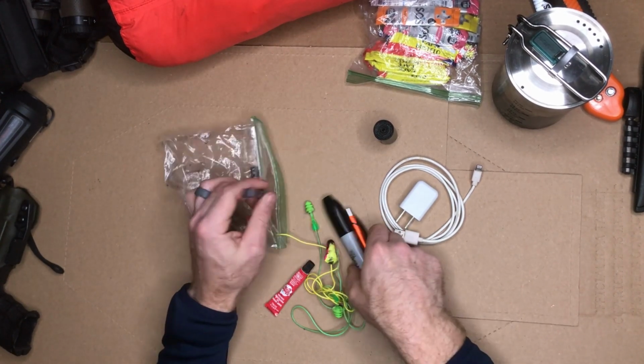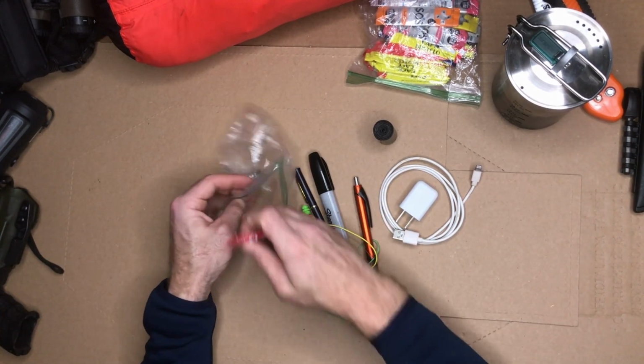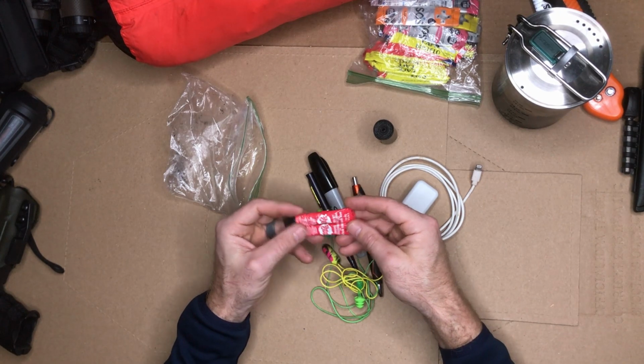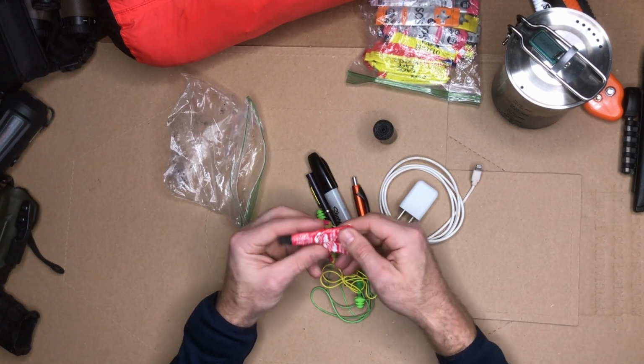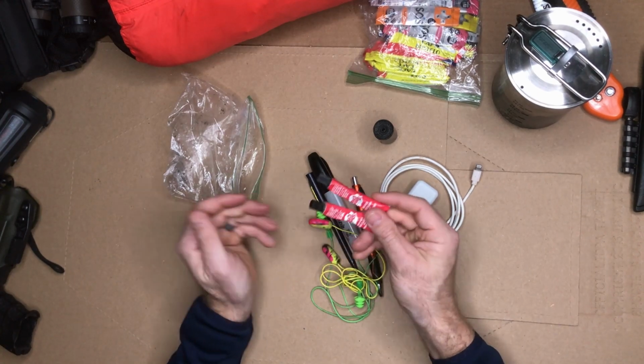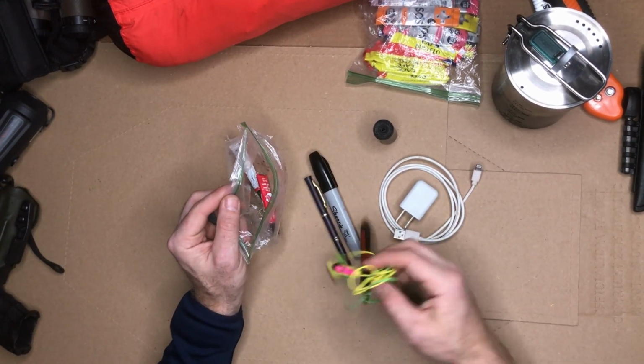And as I mentioned, just a few pins, Sharpie marker, and shoe glue is really good to have. I mean, you can use it for other things too. It's essentially just like some rubbery material, but it's very handy to do shoe repair, and it's important to be able to do that. And then just some earplugs.